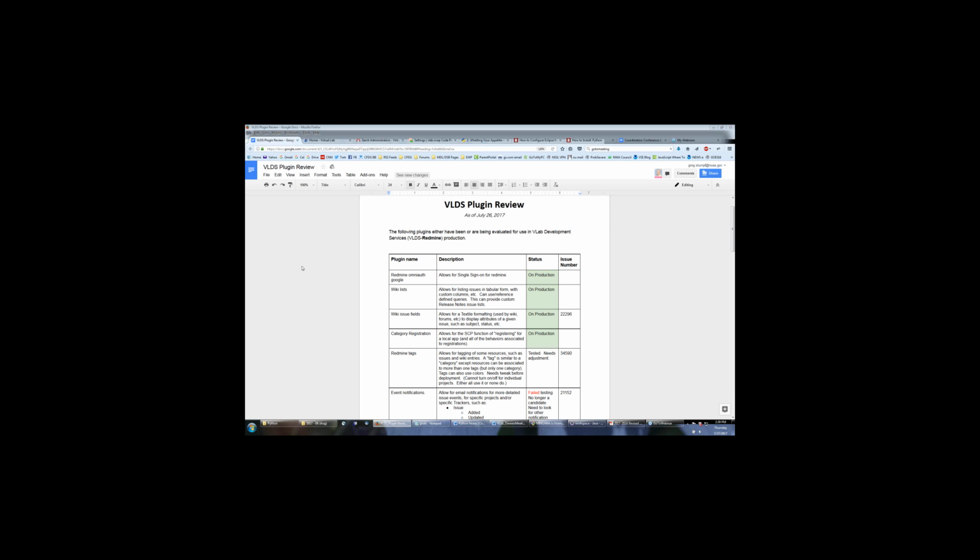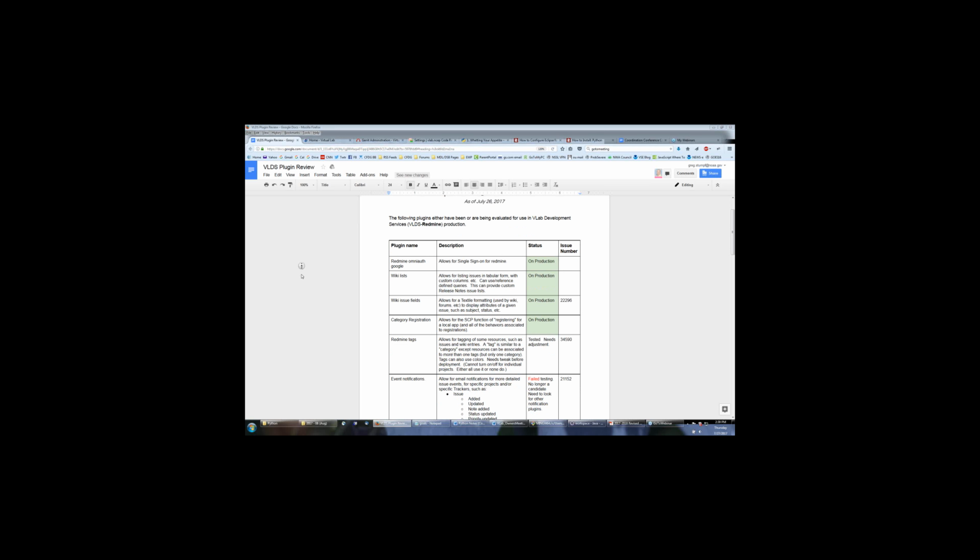The rest of the plugins on this list, in fact, are the ones that we have been investigating, exploring to see if we can make use of them or not. The next one is called Redmine Tags. For those of you that have been using issue tracking and categorization, you might realize that for any given issue, you can only use one category. What if I want to use two? Well, you can't. But if we can get something like this Redmine Tags plugin to work, then you could. You can use these tags as markers for issues, wiki entries, and a few other types of resources in Redmine.